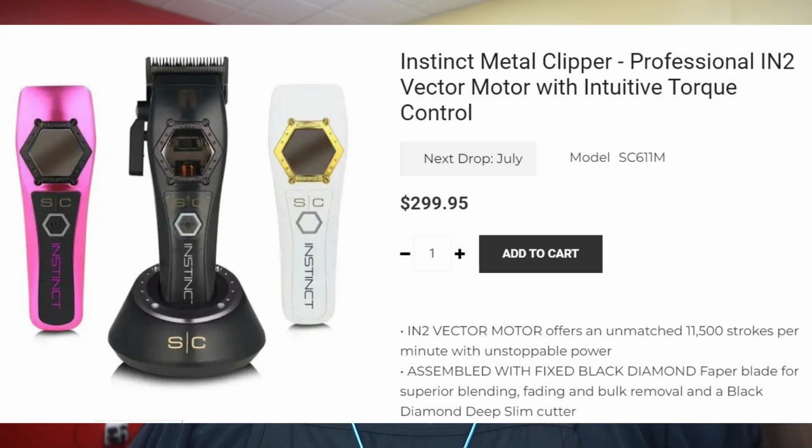They also have the Instinct Clipper Metal Edition that I will be buying. They did not send that out to me, so I will be buying that, and that is $300. I think it's like $299. Now we're reaching into a stratosphere of it needing to be worth it, right? There needs to be no doubt when you're paying $300 for a product.